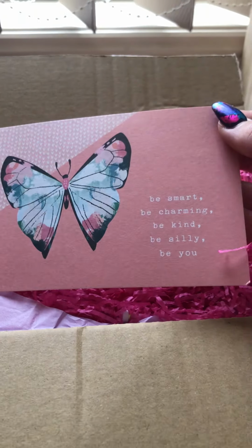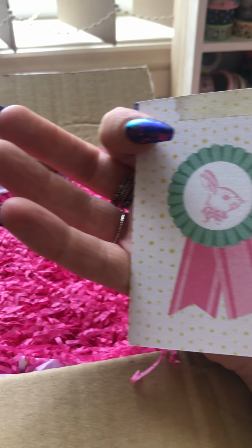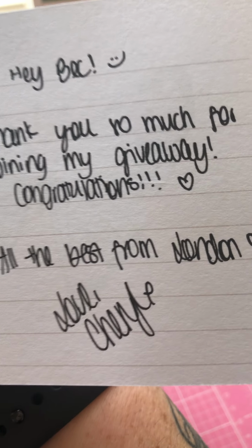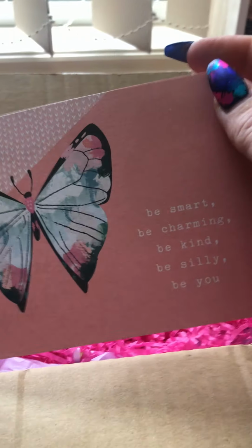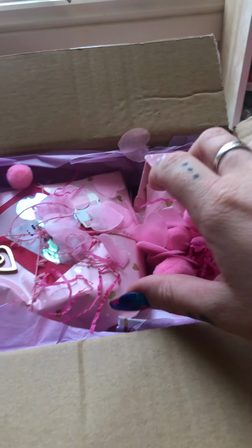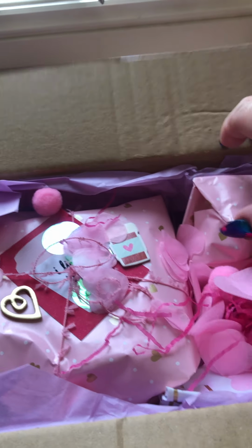So she's just put this little card in the top. It says, "Hey Beck, thank you so much for joining my giveaway. Congratulations. All the best from London." Sorry, love Cheryl. So lots of nice pink shred. Oh, and it's all packaged up, and there's all of these cute little pom-poms and confetti in here.